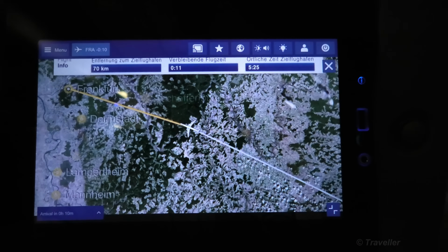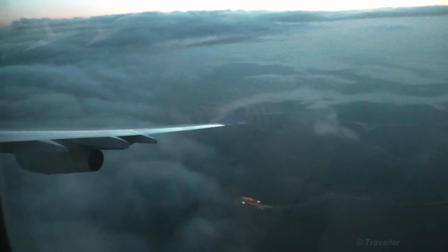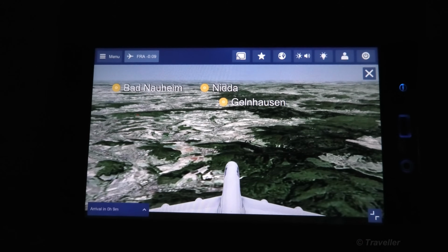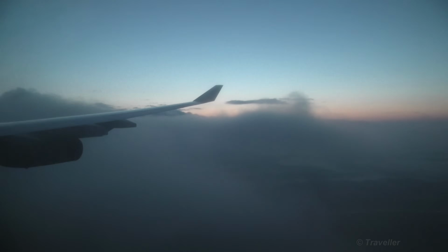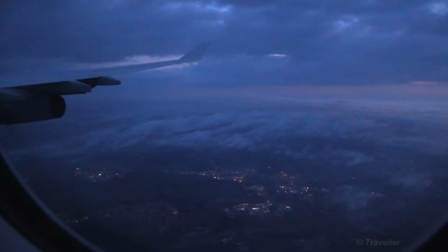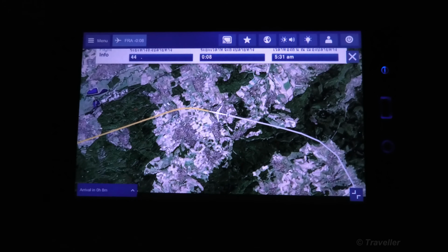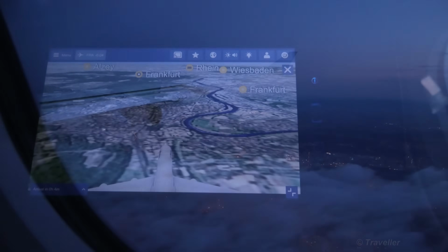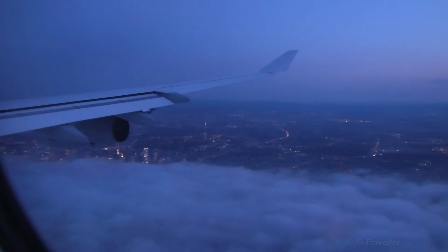Frankfurt ahead. Banking a little to the right here. Those clouds moving there. And into the clouds we go. Banking left. And then we have a little town down there. So we're going to make a turn to the left. And here's that turn. TV tower there under the wing. There's the Frankfurt city center.